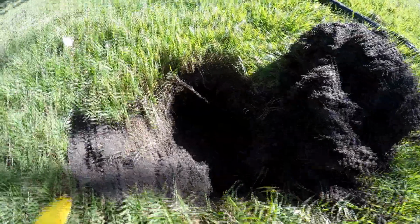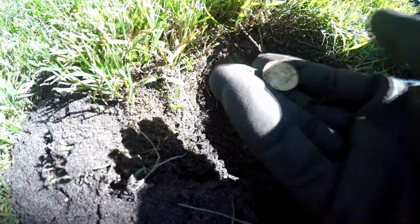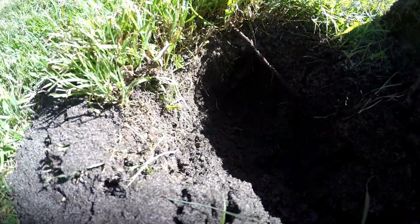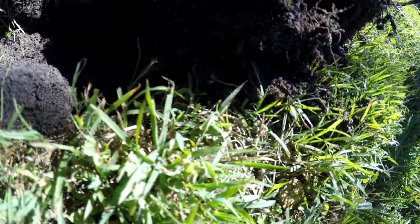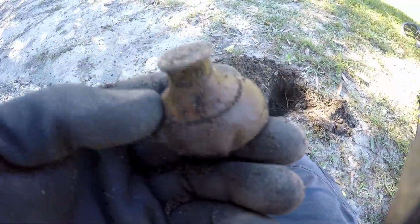Let us know. Alright guys, I've just got another goldie fairly deep down. There. I think it's about 1, 2, maybe 5 inches down. Pretty deep for a goldie. But I'll take it.